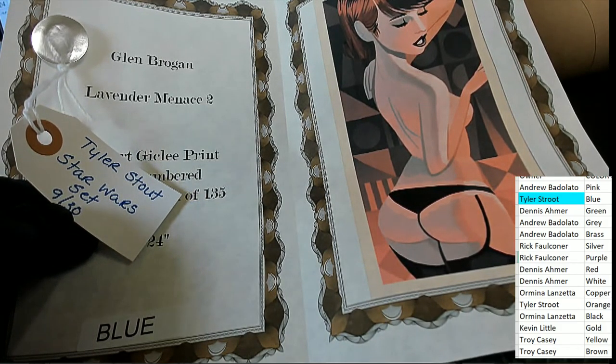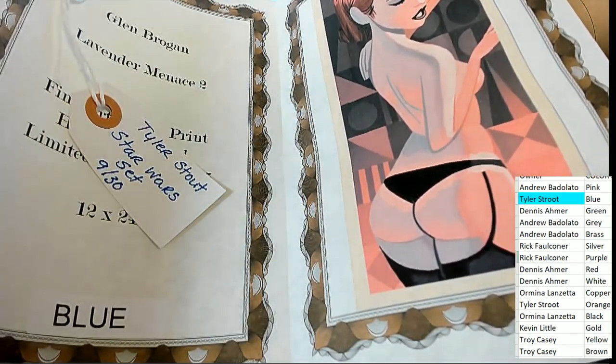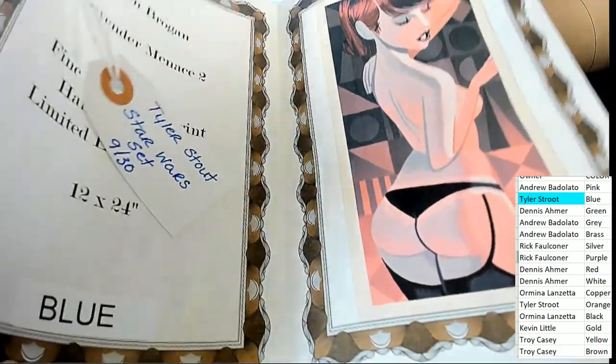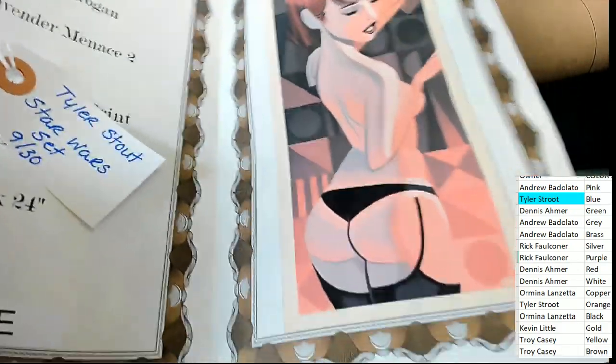So, Tyler, congratulations. I'm going to put your name right in there right now. And it's a lovely pop art poster. Congratulations by Glenn Brogan.